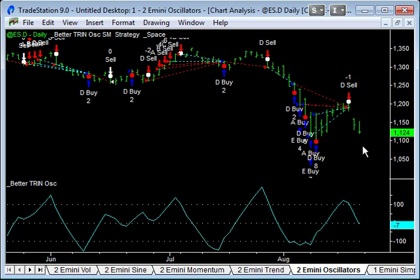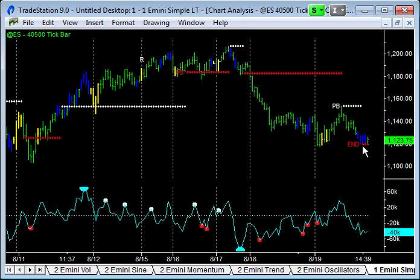So we could have one of these breaks below 1100, gets caught within 10 or 15 points, something like that. Whole bunch of activity, people piling in at that point, and then we rally from there. So that's another possible scenario.